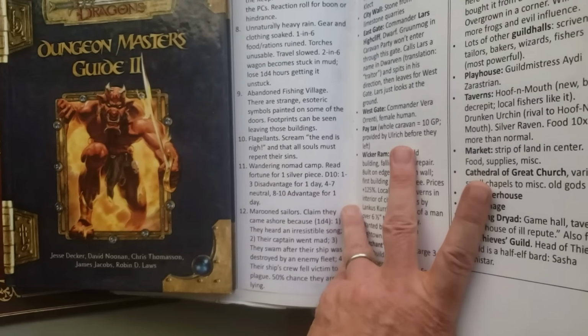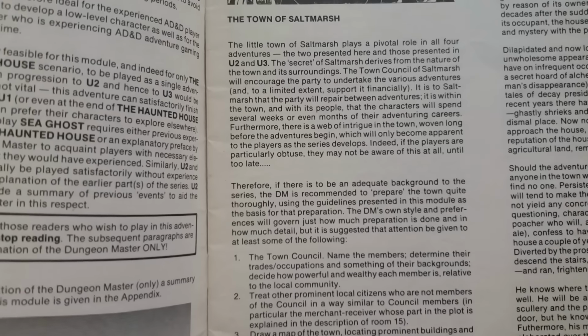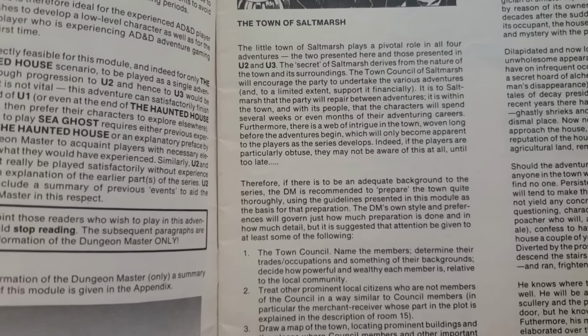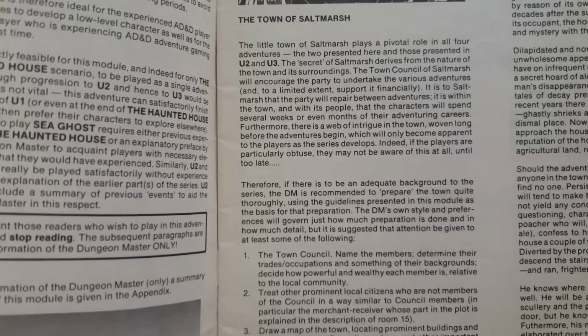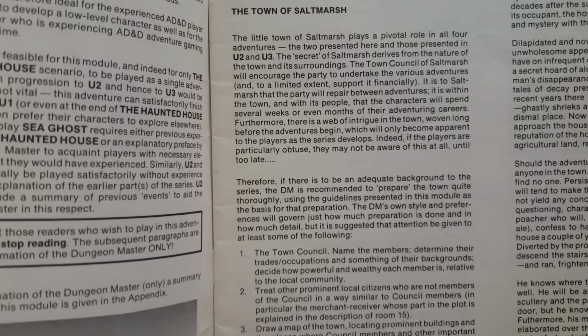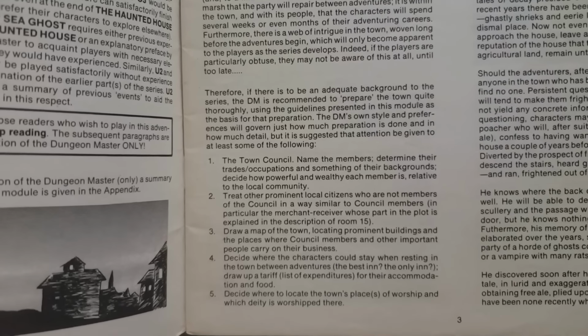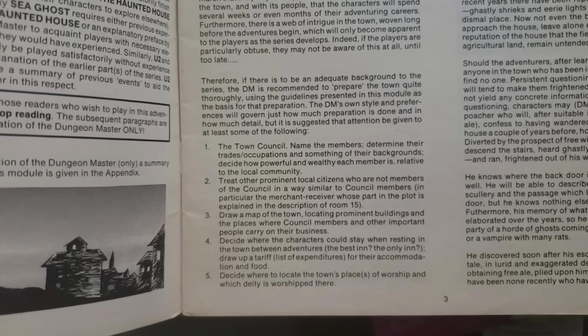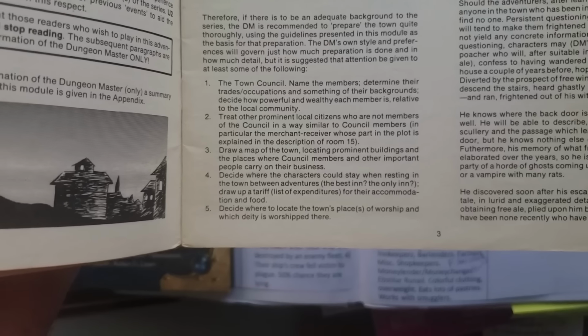The other thing that you see when you are reading through The Sinister Secret of Saltmarsh is that it tells you that basically you have to create the town. So it says the little town of Saltmarsh plays a pivotal role in all four adventures, the two presented here, and then those in U2 and U3. And then it talks about the town council encouraging the party to undertake various adventures. And it says if there's to be an adequate background to the series, the DM is recommended to prepare the town quite thoroughly. And then it tells you, you've got to name the people on the town council, other local citizens.